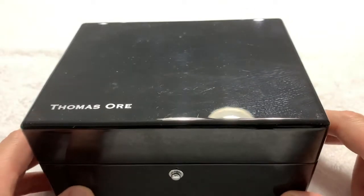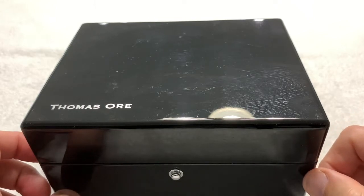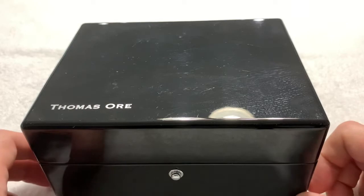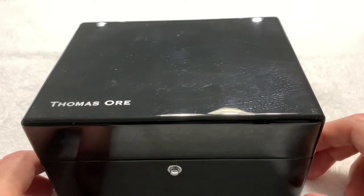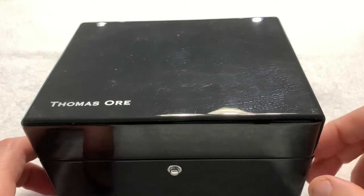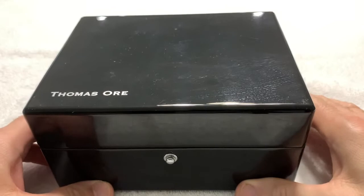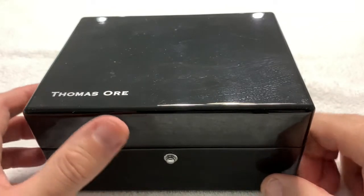This watch is going to be offered via Kickstarter. It was already offered once on Kickstarter. The campaign was not successful, and as of early July 2020, I believe July 7th is the current date, this watch will be offered again on Kickstarter.